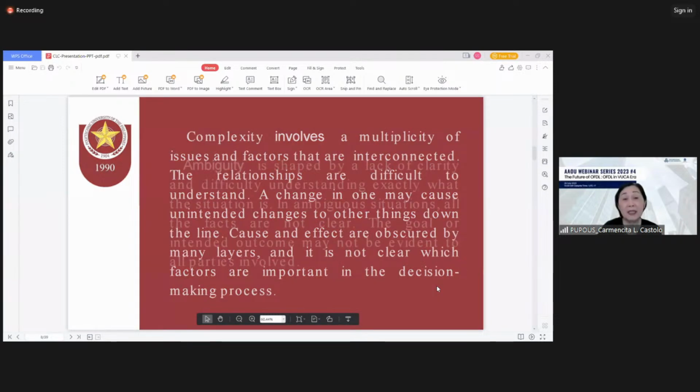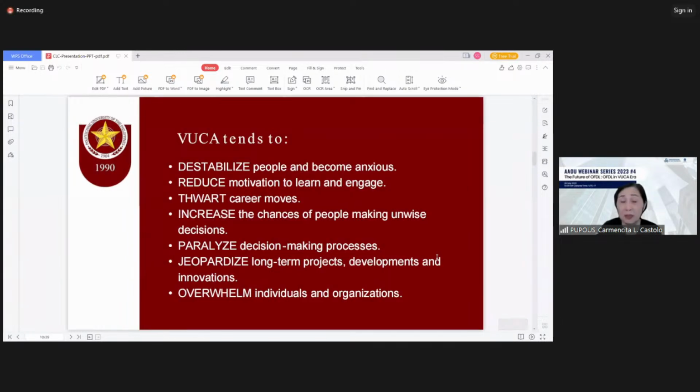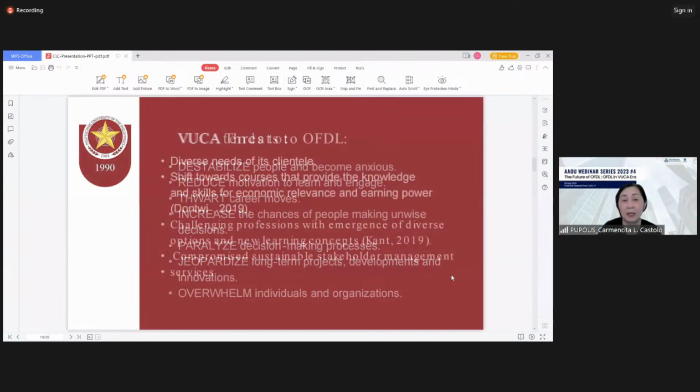The situation leads to ambiguity. This is shaped by the lack of clarity and difficulty of understanding exactly what the situation is. In ambiguous situations, all the facts are not clear. The goal or intended outcome may not be evident to all the parties involved. VUCA tends to destabilize people and make them anxious, reduce motivation to learn and engage, thwart career moves, increase the chances of people making unwise decisions, paralyze decision-making processes, jeopardize long-term projects, developments, and innovations, and overwhelm individuals and organizations.